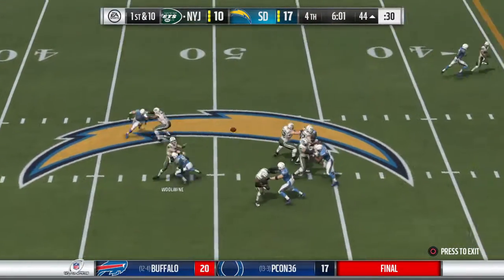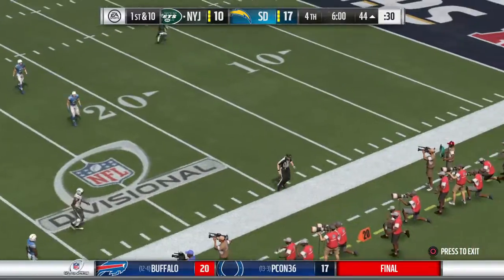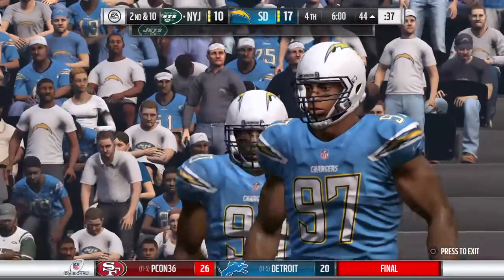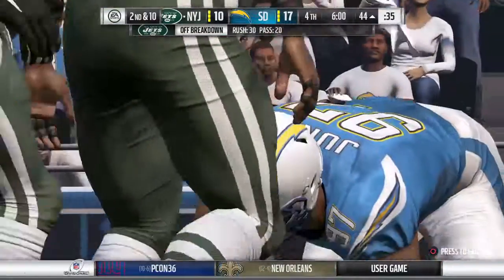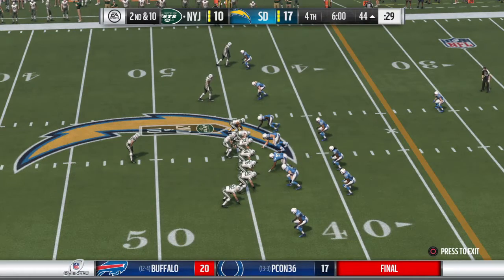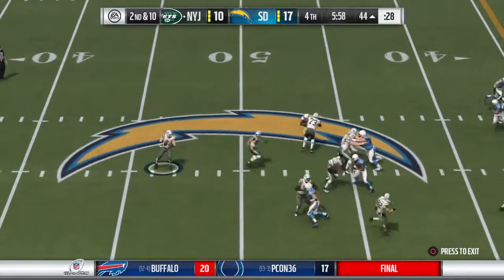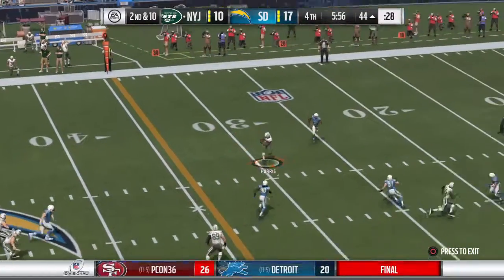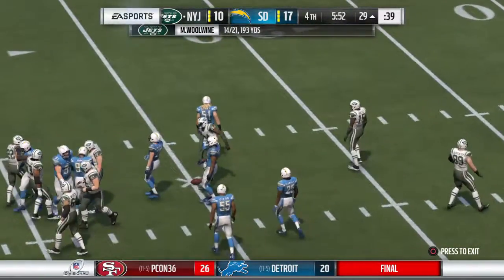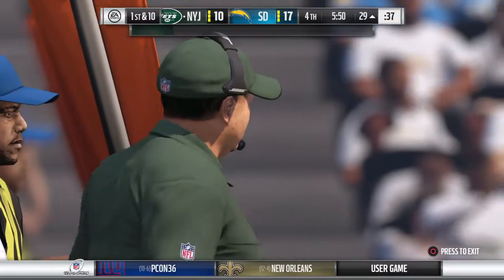They'll try and start this drive in the air. And he just gets rid of it. Throws it away. A wise move there. Looked like nobody open. Now 2nd down. It appears that the pressure is affecting him today. Normally, he knows exactly when to get rid of the football, but today, because he's been hit a few times, he's getting rid of it a little bit too quickly. Oh, he's got a man wide open, complete. 15 yards through the air and a 1st down.